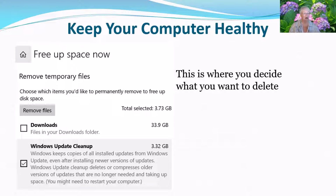Check the boxes. Do you want to get rid of your downloads? I absolutely don't. When this first came out, Microsoft had checked downloads on its own as well as in the tried and true way we used to do that. Apparently everybody had a fit and said, how could you do that? I refer to my downloads every once in a while because I really don't need them anyplace else on my hard drive, but I need them for reference for a while. And they changed their ways and unchecked that box in both instances.